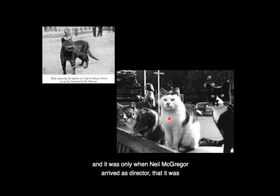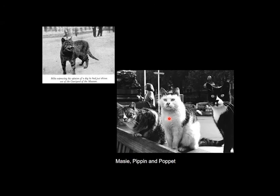And it was only when Neil McGregor arrived as director that it was decided that there would no longer be any British Museum cats on site. And so nowadays, all that is left are a number of signs around the British Museum basement saying, "Feed the cats here. No more cats on site."